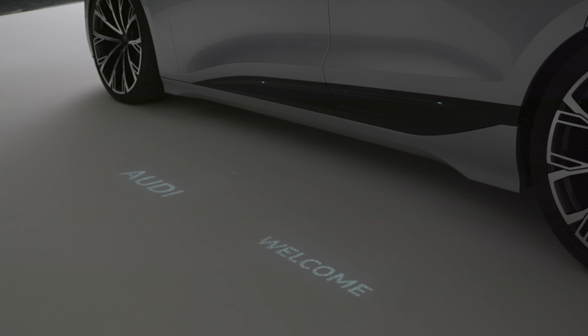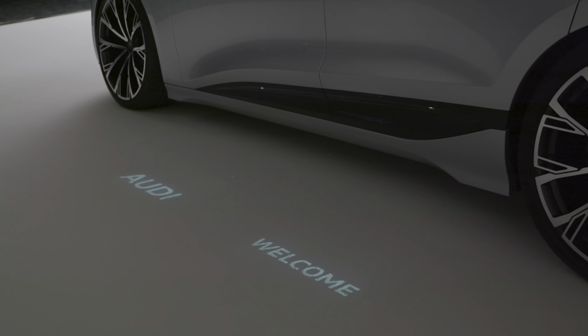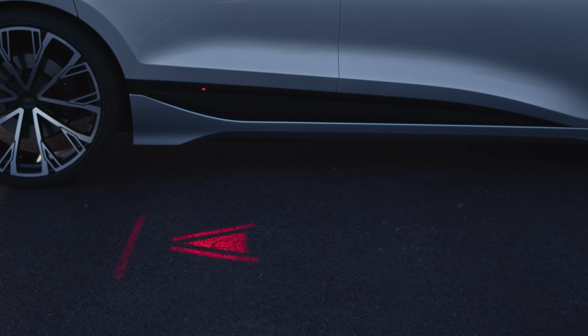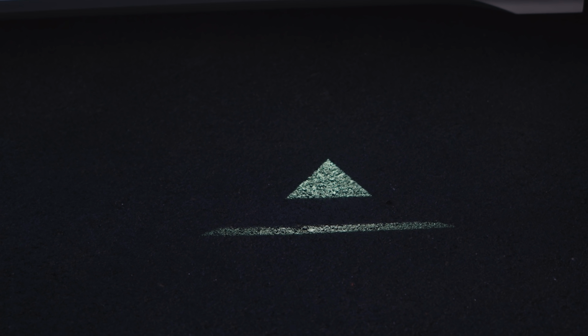Want more projectors? Yeah, of course you do. I think Audi must have got a batch of these on the cheap, because there are 3 more small high-res projectors built into each side of the car. And these can throw lighting effects onto the ground to welcome you into the vehicle, or to warn other road users like cyclists that the doors are about to open and that maybe they should stay away. I wonder if there's a way for those to stay on permanently.